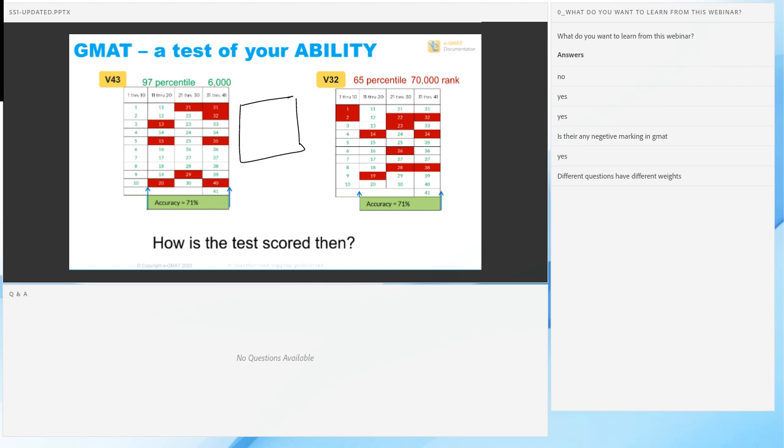Which exam's more forgiving? The GMAT or the CAT? Or in other words, a flat test where every question has an identical weight, or an exam where different questions have different weights. Okay, just when you think about it analytically. And how difficult was that analysis that I just did? Was that very difficult?